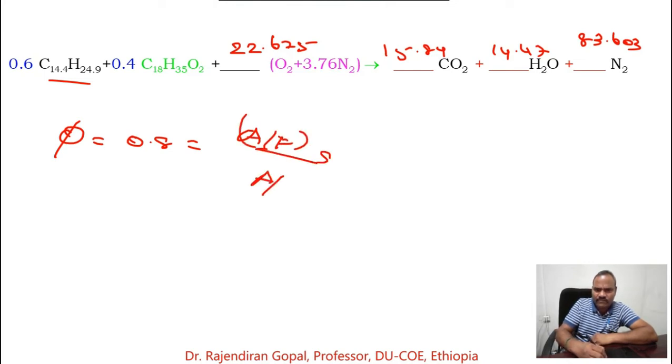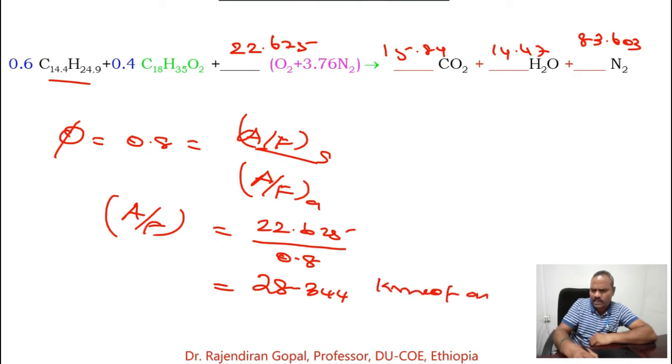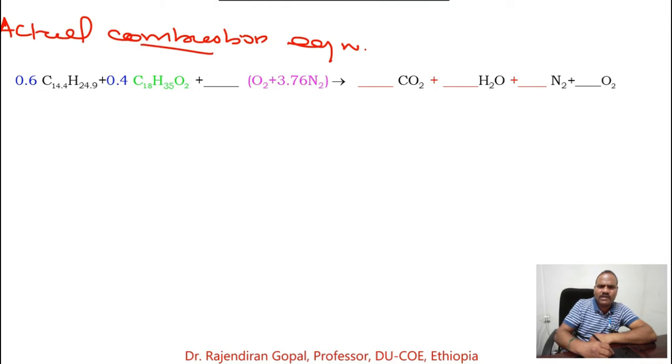Now, the equivalence ratio phi is given as 0.8, that is equal to the stoichiometric air-fuel ratio over the actual air-fuel ratio. So, the actual air-fuel ratio is equal to the stoichiometric air-fuel ratio 22.675 over 0.8. We get 28.344 kilomole of air per kilomole of fuel.